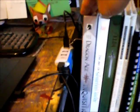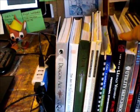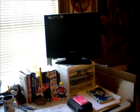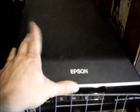Here are more reference books. I love art-of books. This is Dragon Age Inquisition. There's Zelda, Spirited Away, Usagi Yojimbo again. And this is where I keep several of my favorite DVDs, which I can play on that screen right there. Yes, I know I can stream or rip TV shows online, but there's just something magical about having a hard copy. And this is one I got before the big printer, but it's a great little scanner. This is meant for photographs, so whenever I'm doing watercolors, I like to scan them in with that and piece them together.